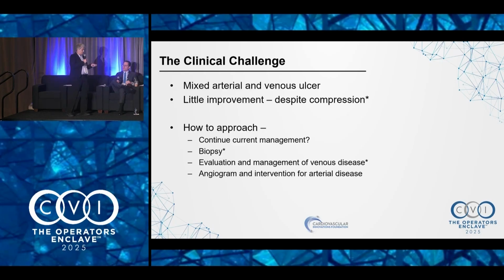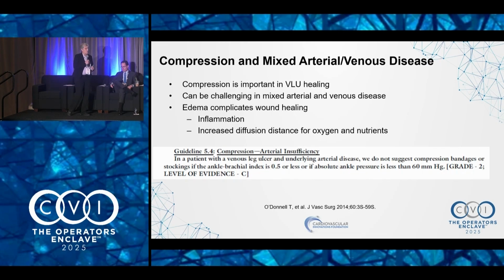Yeah. So, interestingly enough, she lives with her daughter, and her daughter is incredibly devoted. She's done extremely well taking care of her mom, and so I didn't have too many concerns. But I do agree, most of my elderly patients, nutrition is a huge part of this. So we did go on and do some arterial imaging, and I'll go through that in a minute. So many people think that we can't compress mixed arterial venous ulcers very well, and certainly it can be challenging, but as long as you have a reasonable ABI, you can usually provide gentle compression.